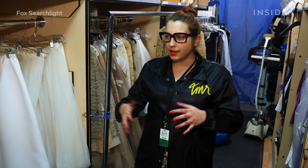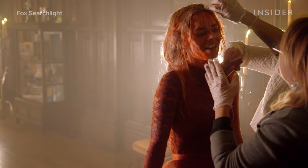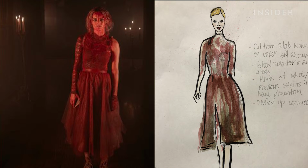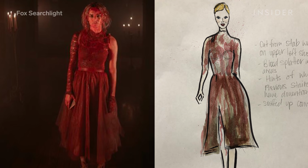That's a lot of costume changes and continuity to be aware of, which required a lot of planning. I made a flow chart, like a spreadsheet. That's the other thing about costume design that a lot of people don't realize. It's very, very creative, but it's also very technical and a lot of logistics. And she worked backwards to nail down the final designs, using the script as a guide.